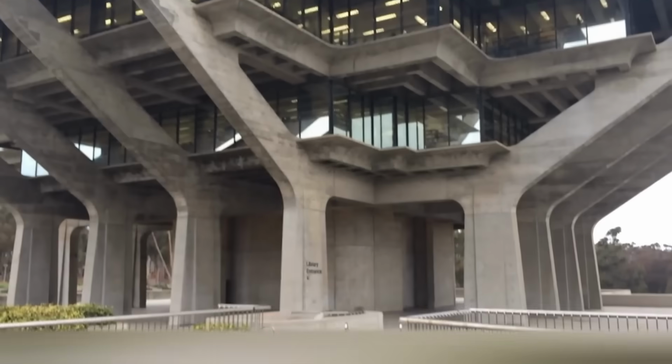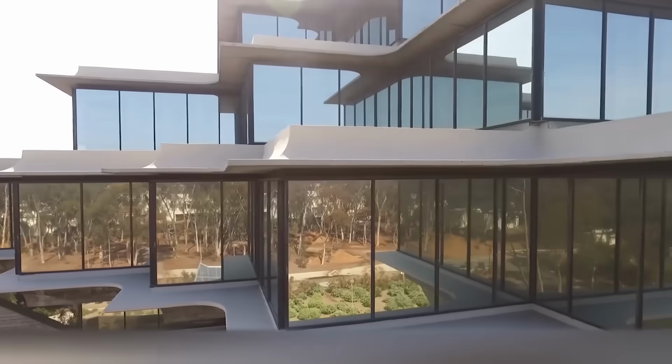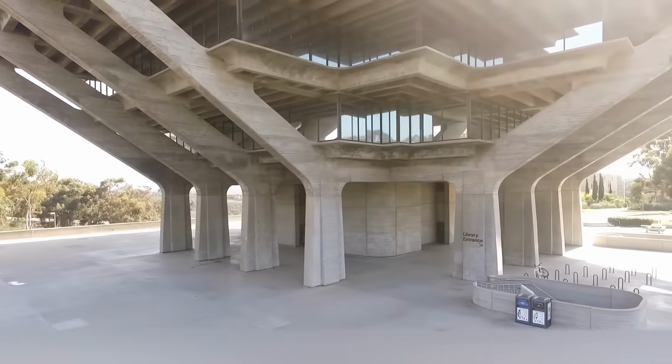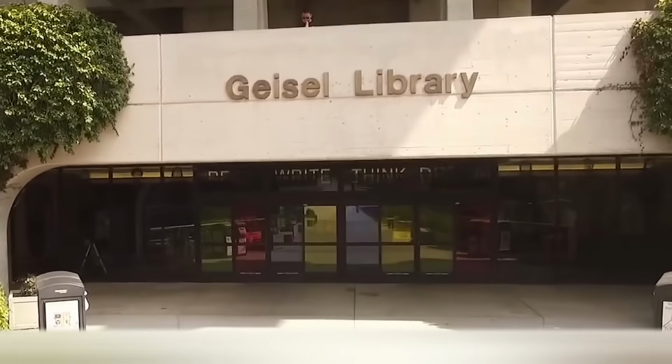Seuss. But we're not the only ones who notice the unusualness of this building. It's regularly included in the lists of the world's most beautiful libraries, and not only thanks to the facade, but also because of the phrase in the colored doors. It says read, write, think, dream, and seems to motivate students perfectly.